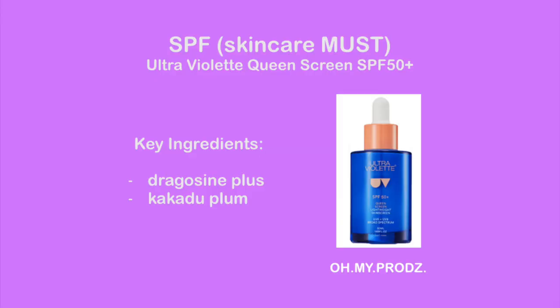Last step, the holy grail and the must of any good skincare routine is a quality SPF. I'm using the Ultraviolet Queen Screen SPF 50+. This is a UVA and UVB broad spectrum protection. It's a milky, lightweight serum texture, which is invisible on the skin. It's oil-free yet hydrating and gives a slight radiant glow.